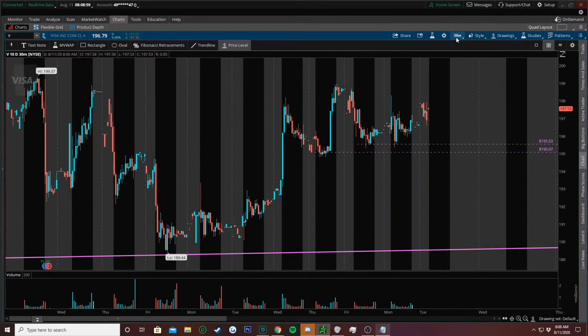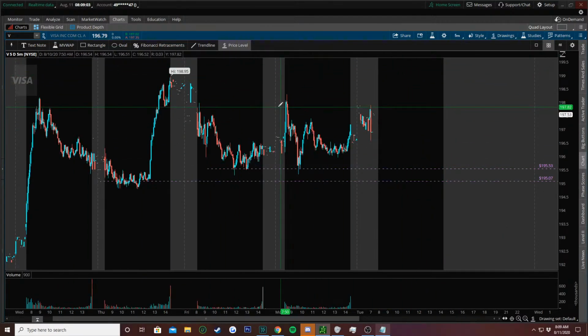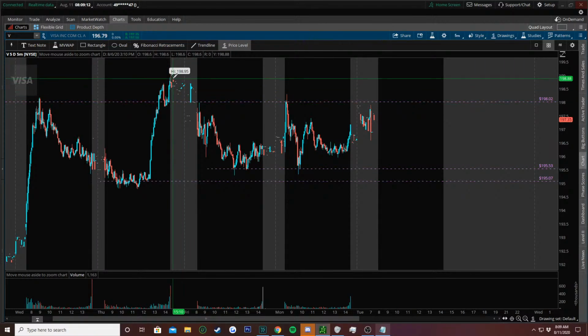But yeah, let's go down to the 5-minute and see some intraday levels. I wouldn't even play pre-market levels. I would play the break of 198, just because this lines up with the other peak on the left, as well as the support of the high. So if you break 198, you're probably going to definitely test the 199 again. But we'll have to see.